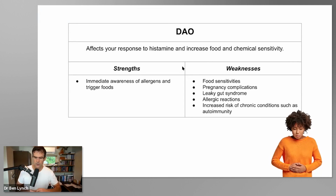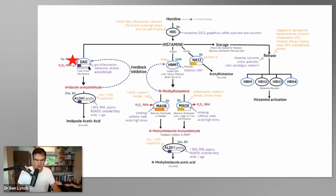Okay. But weaknesses in the modern day, we don't really have those types of foods anymore, unless you just forgot they're in your fridge and decided to take a bite the other day, or your microbiome was worse and imbalanced. But understand the strengths and weaknesses of these things. And here's your DAO enzyme here.